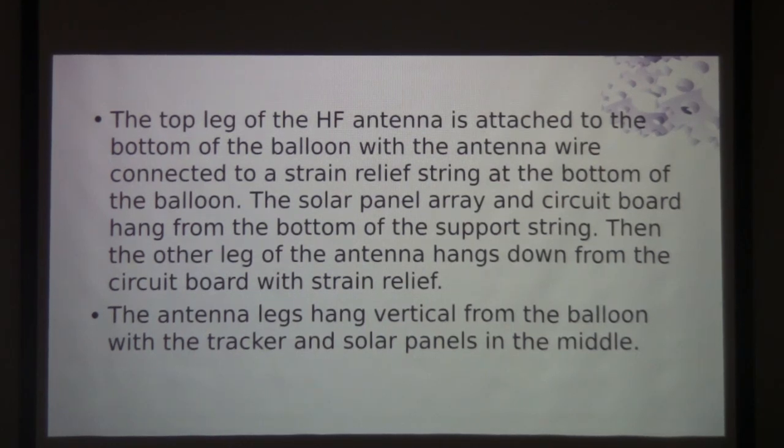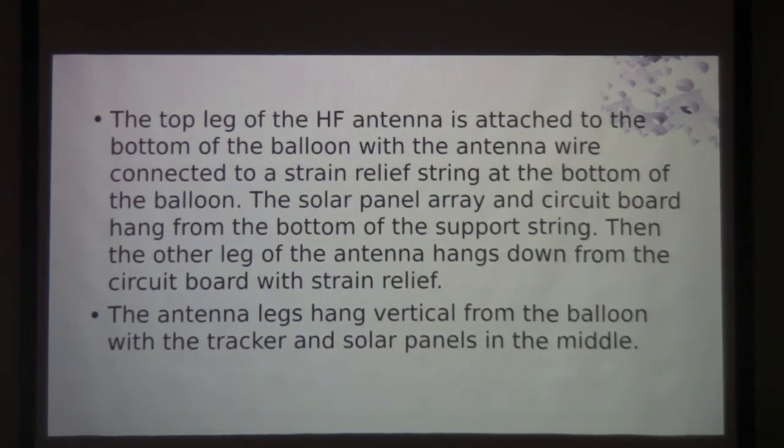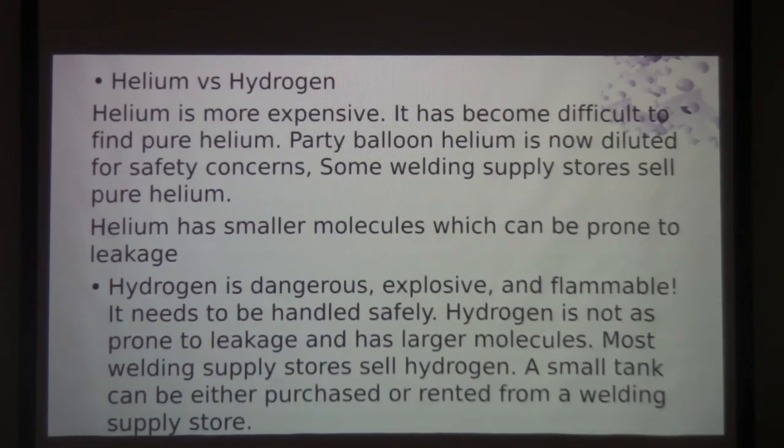So the way this works is the top leg of the HF antenna is attached to the bottom of the balloon with the antenna wire, and then there's a strain relief string that follows the wire down to where the transmitter unit and solar panel array is, and then the rest of the antenna hangs straight down from that. The antenna legs are vertical from the balloon with the tracker and solar panels in the middle. And we're talking number 34 magnet wire for the antenna, and it's a full half-wave dipole for 20 meters, so it's 33 feet of wire.